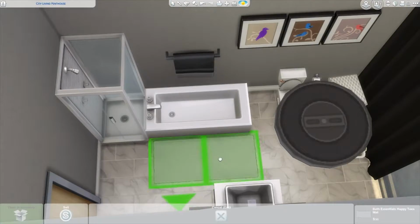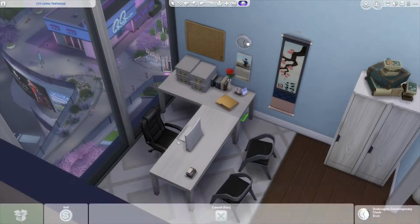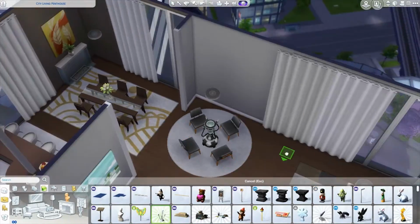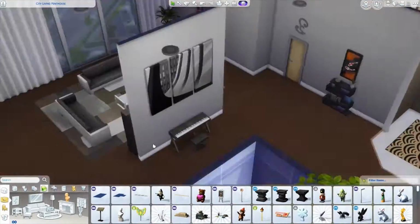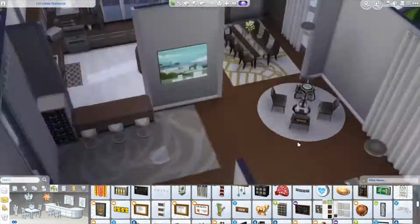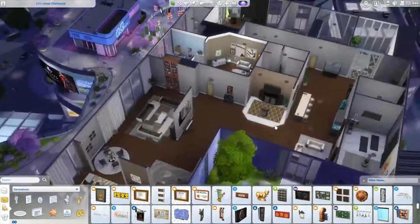But yeah, so this is a basic bathroom, and now we moved this over by the kitchen, and we're adding some last little details in the office over here. And I think we should be jumping into the bedroom builds in just a minute after we put some paintings on the wall over here. I just put two of them next to each other. I thought that looked really nice.